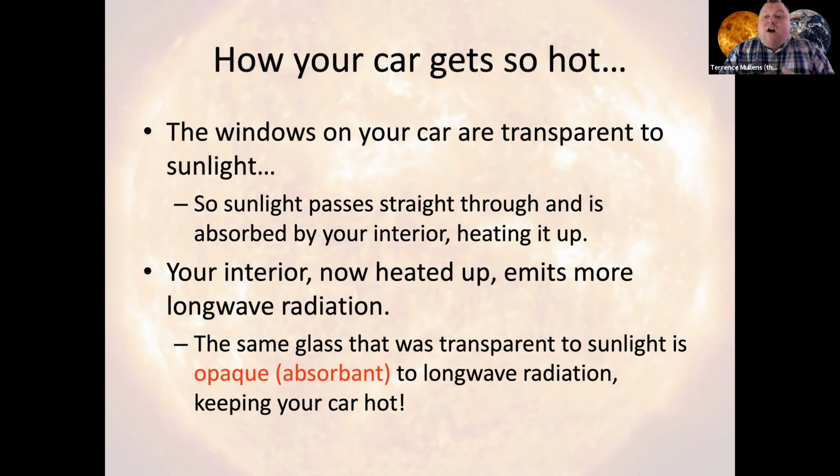The type of energy your car gives off is what is referred to as long wave radiation. And those windows, which were oh so transparent to shortwave radiation, are oh so opaque, oh so absorbent, to long wave radiation. So as that heat tries to escape your car, the windows absorb it and radiate quite a bit of it back down to your car. This keeps heat trapped inside your car, and it keeps you nice and roasty and toasty.